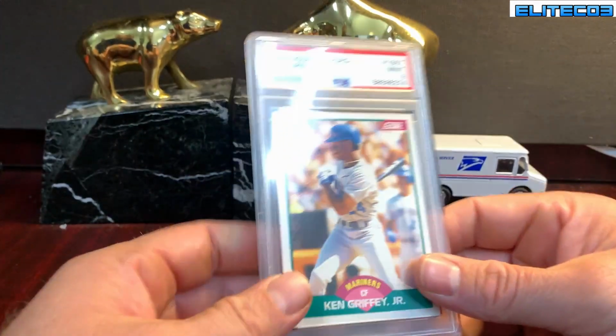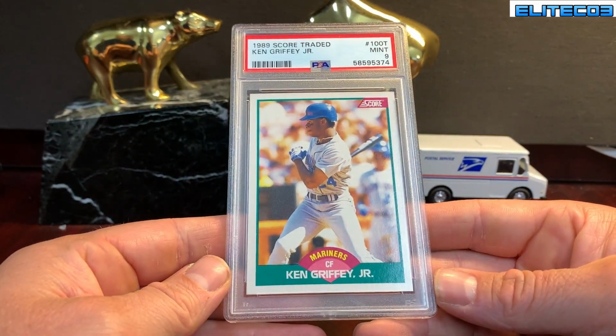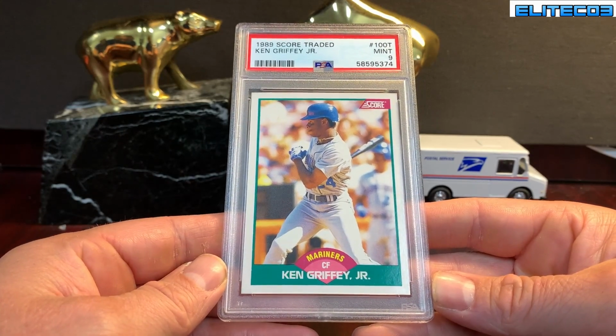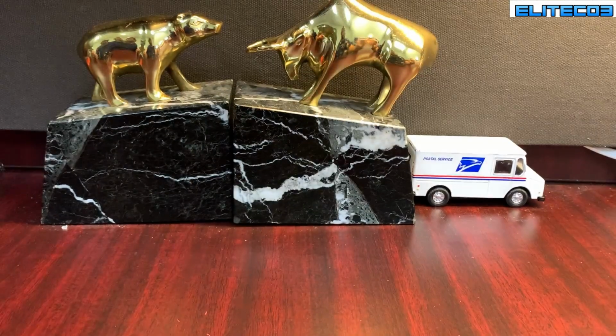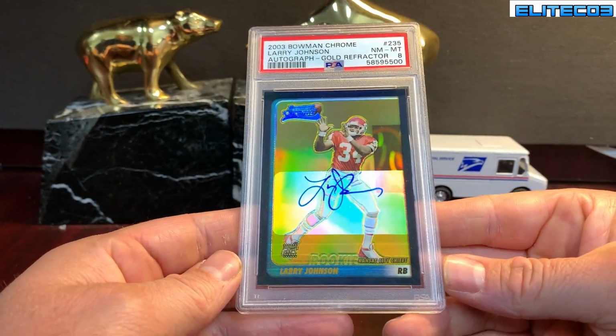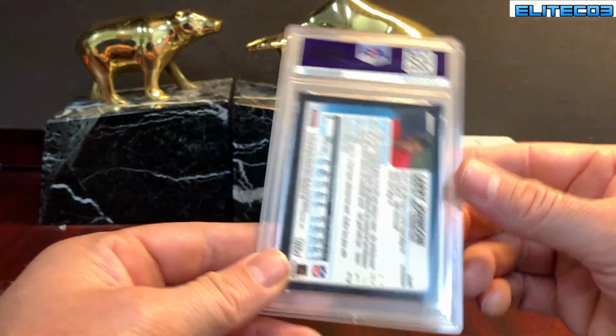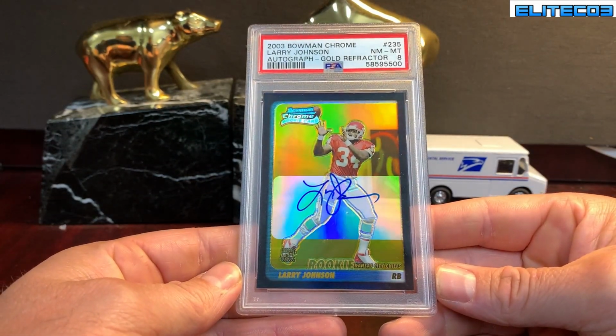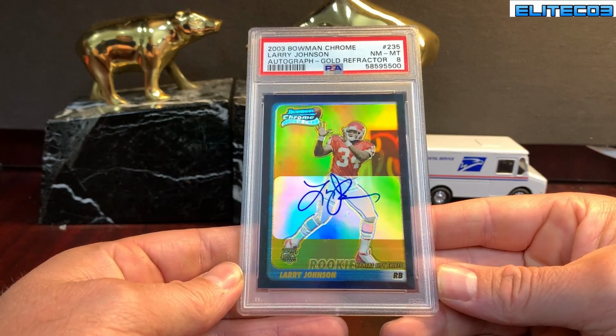You got the Score Traded Griffey. I think I ran one of these in auction and got like $12 the other day, so not much value in this card at all. But Score Traded Griffey in a 9. And then this is a neat one. Bowman Chrome Gold Larry Johnson to 50 in an 8. Probably has some scratching and it's a little off-centered, but that's crazy shine on that one.